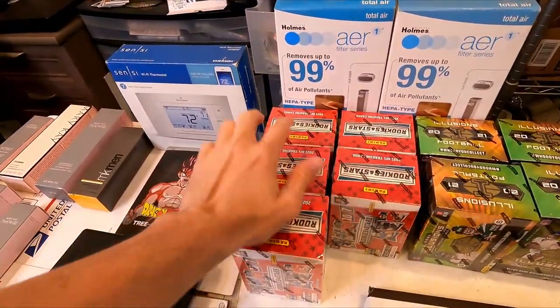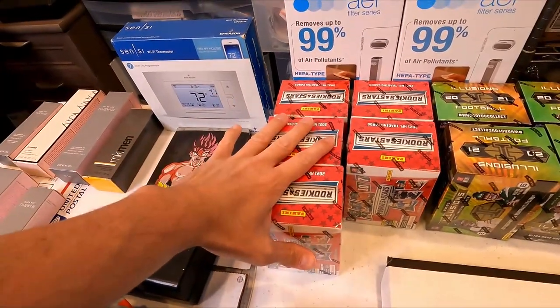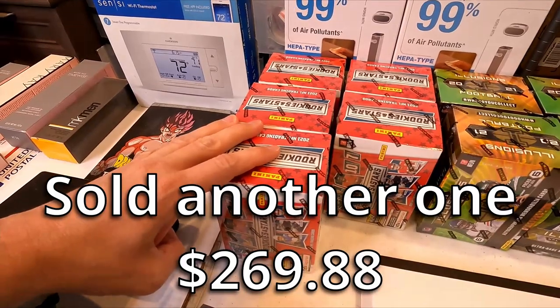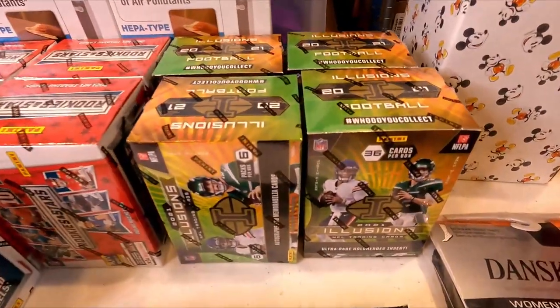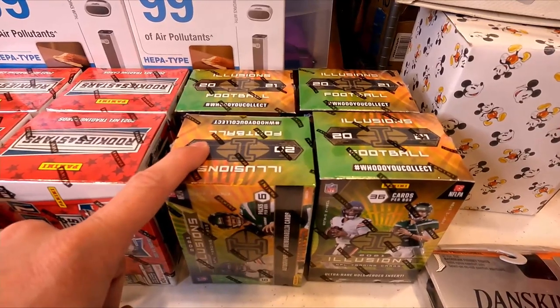I sold these all different. These were $44.98 a piece for these. So 5 boxes, one buyer bought 2, and then I sold 3 individual ones. So the rookies and stars cards sold for $224.95 total. I had a buyer buy these 4 boxes of illusions cards, and these sold for $185.